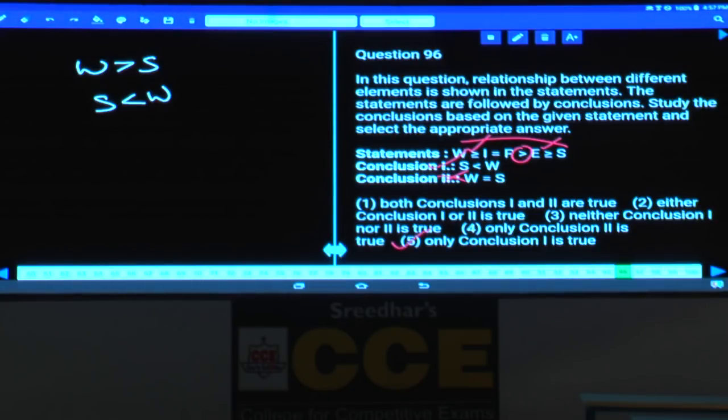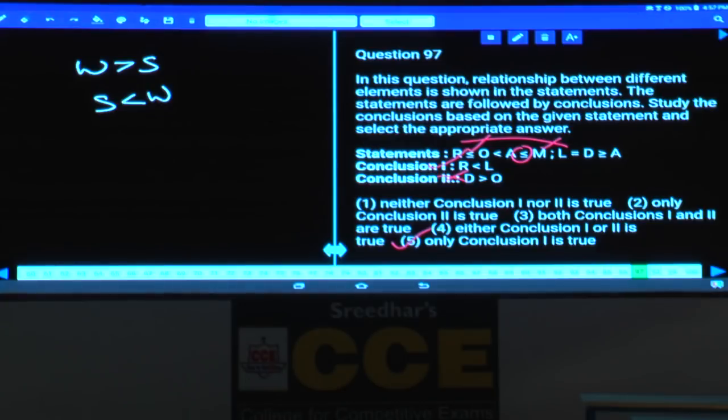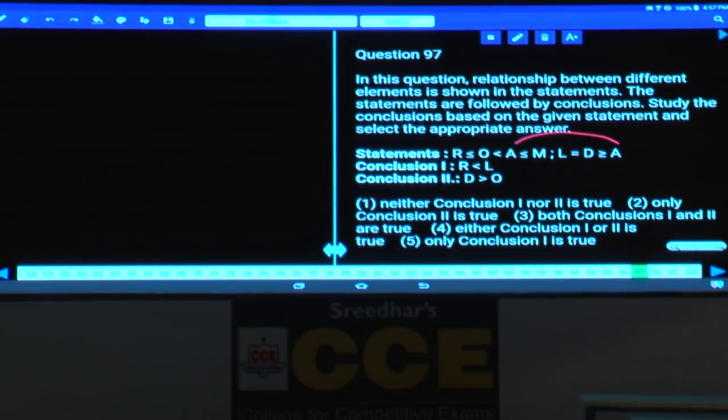96, choice 5. Then 97, R and L. Now the relation between R and L, which letter is common between these two statements? A is common. Now we need to move from R to A and A to L. R to A, what is the conclusion here? R is lesser than A, and A lesser than or equals to L. Isn't it? This is how we can establish the relation between R and L.